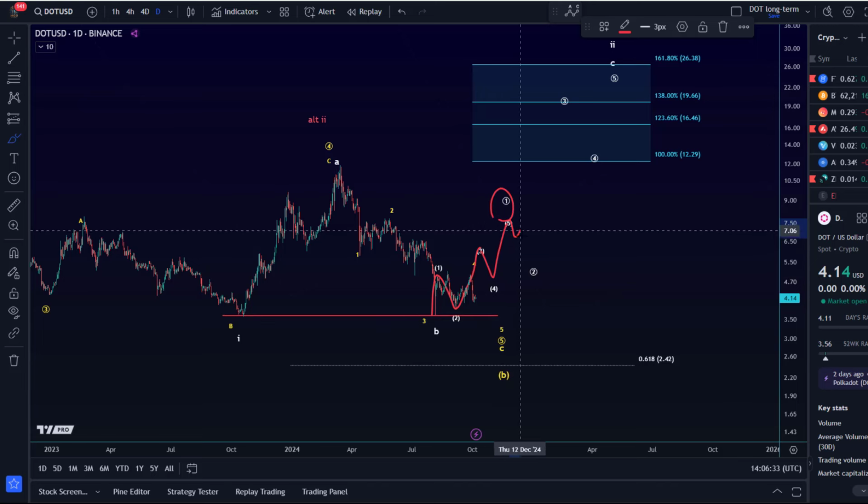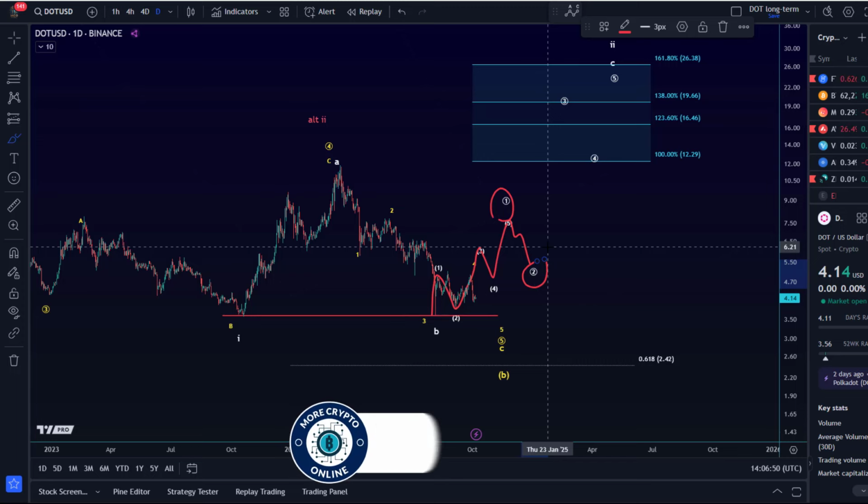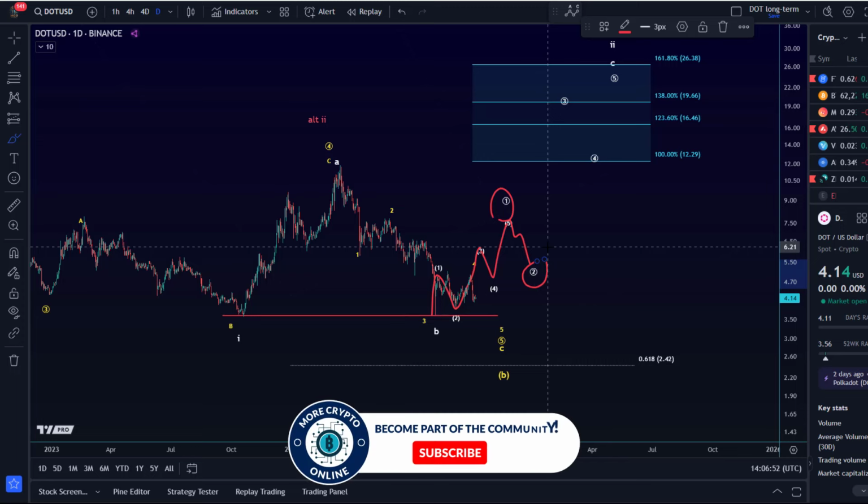Then we have clear probabilities, because then we can expect, we can't expect it at the moment, but we can expect wave 2 to hold support and form a higher low, but only really if wave 1 forms a 5-wave move. Why is it so important? Because based on the rules of market structure, Elliott wave rules and guidelines, a 5-wave move will give us some clarity that the trend is actually moving to the upside.